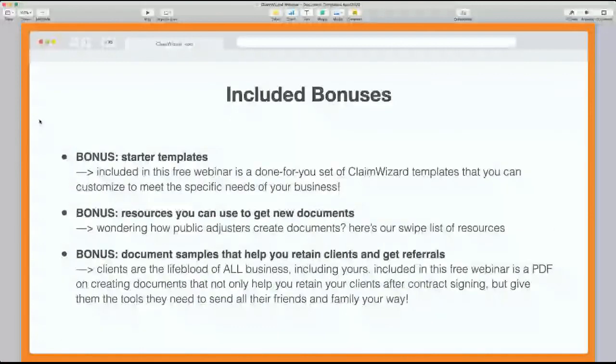So we have a swipe pile that I'll give you. And then also the sample documents that we talked about so that you have all of those going forward, including the client referral letter, including the closed file review and some more that we put up in there, which are a little bit easy to take. So from there, we're done.